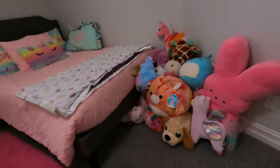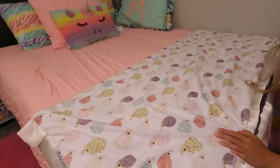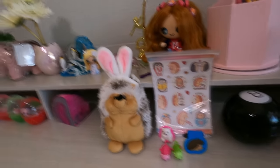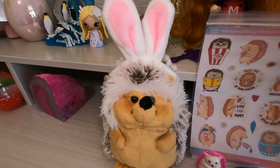So these are my stuffed animals. I used to sleep on Squishmallows for my pillow. They're really cute. So comfy. Okay, and I have a lot of hedgehog things, like a hedgehog blanket for one. And here's my hedgehog collection. This is my hedgehog that I always sleep with.